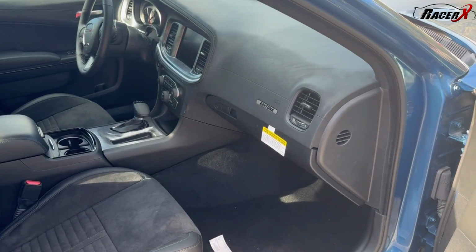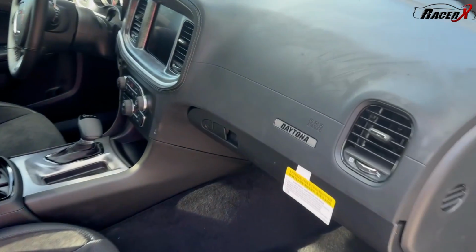There are a couple unique things about the Daytona on the interior as well. Certainly the dash plaque here.